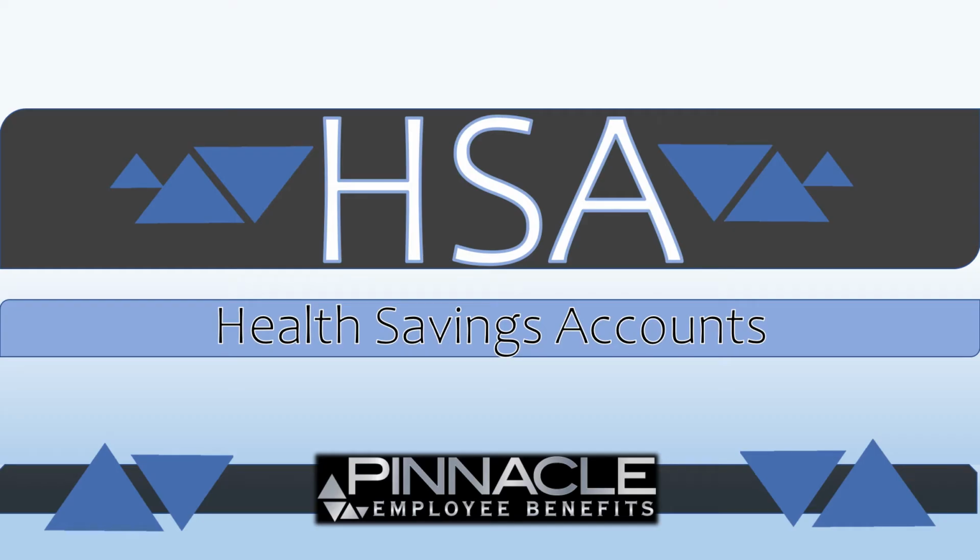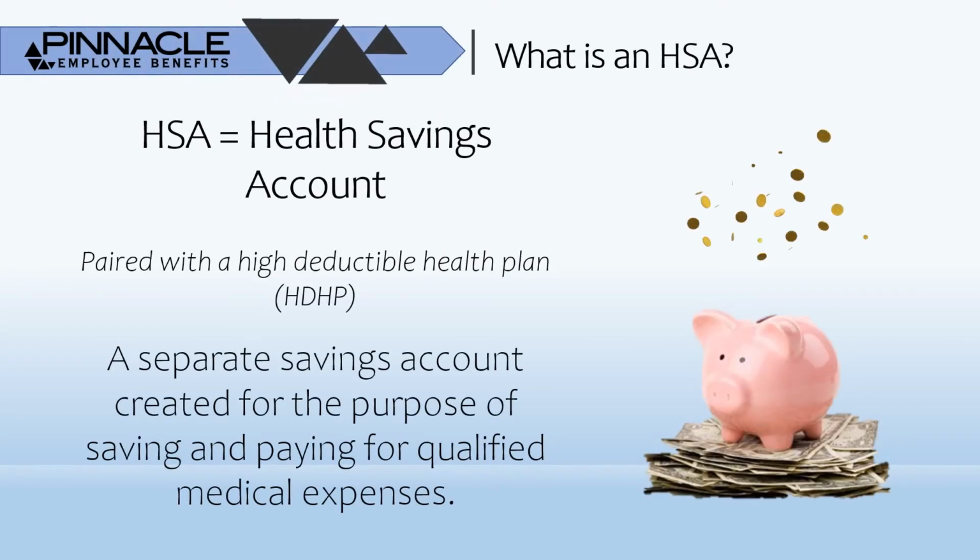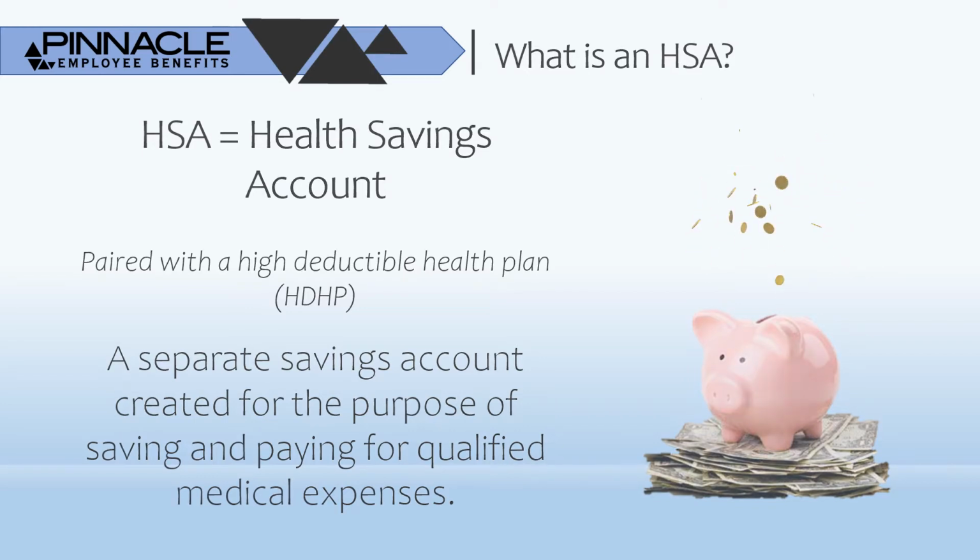Let's go over HSAs. What exactly is an HSA? An HSA is a health savings account. It's a separate savings account created for the purpose of saving and paying for qualified medical expenses. It must be paired with a high deductible health plan.